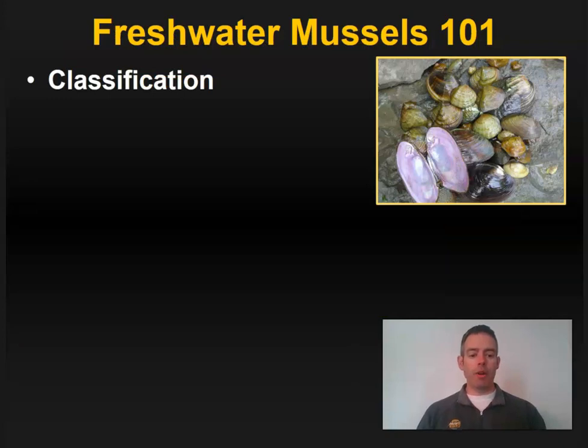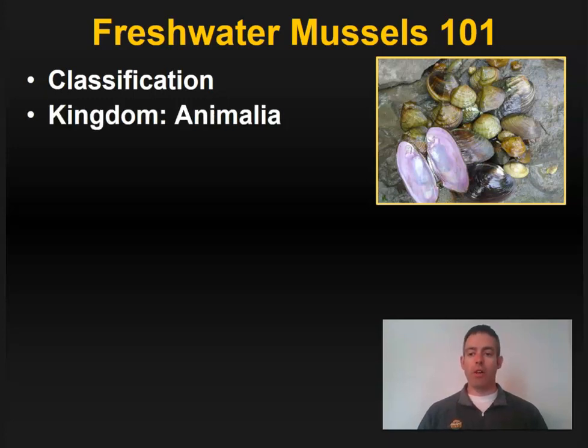Now, freshwater mussels fit into the classification system just like any living thing in the world. We can classify it and group it into various categories. Freshwater mussels are first of all in the kingdom Animalia, so even though they're simple animals, they are animals, and they fit the characteristics of an animal. Moving on down the classification system, they are in the phylum Mollusca.